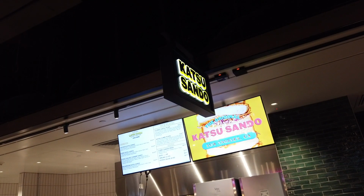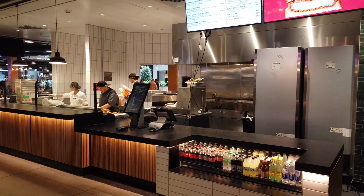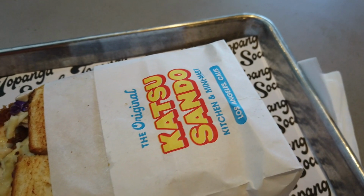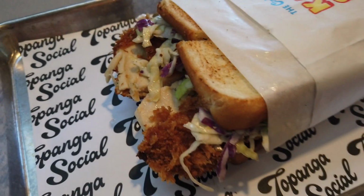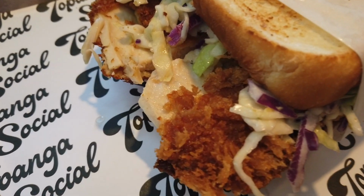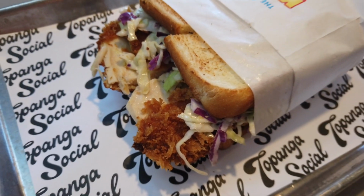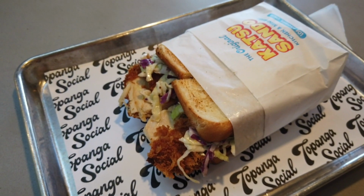Next up is Katsu Sando, and I got the chicken katsu sandwich, and everything about this was amazing. The chicken was super juicy, not dry at all. The coleslaw had a nice little crunch. The aioli was on point. I would actually say the breading was perfect. It doesn't look like it's a lot here, but it was more than enough. It didn't overpower the sandwich. This was amazing.